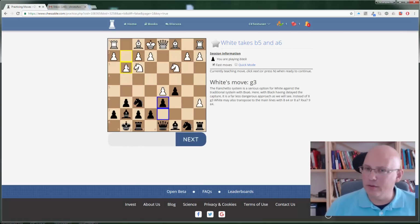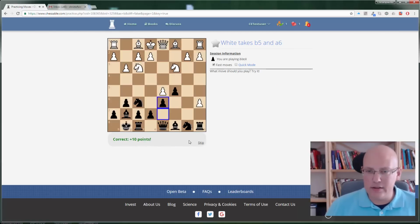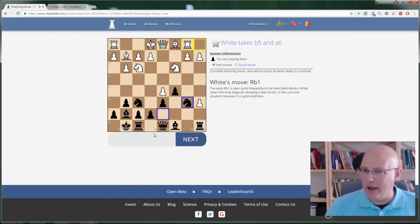Aha, so this is the g3 system. There's a text: black having delayed the capture on a6, it's a bit less dangerous. I think that's useful information. And we know we should go d6. So okay, d6. We get points for that. Here we go knight bd7. We don't take a6. Note that if I play this now, it says wrong. The right move is knight bd7. It shows it again. So next time I should remember that I shouldn't take on a6.